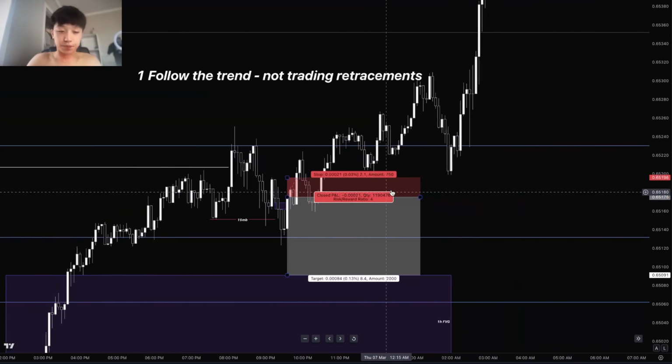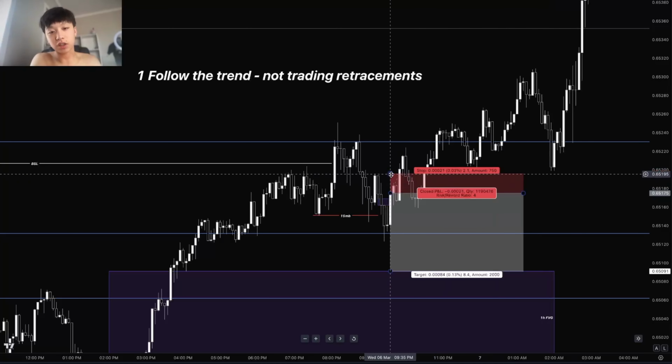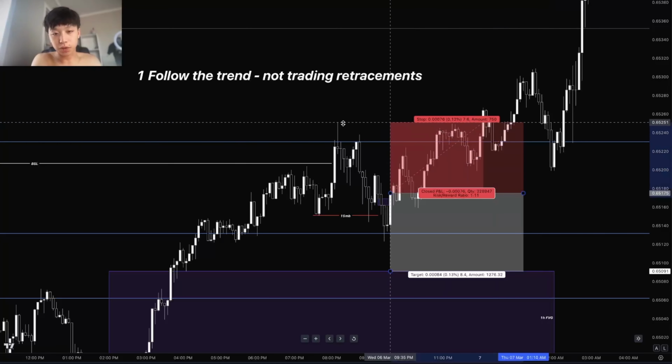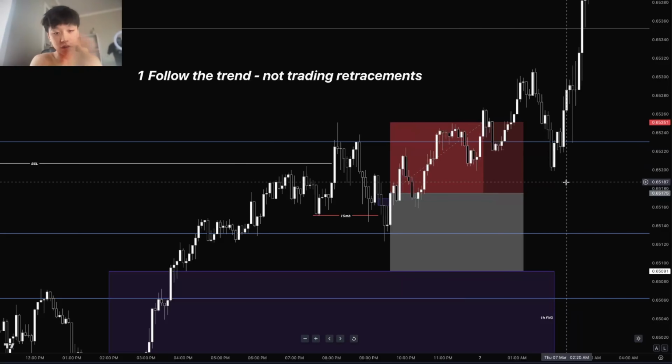And yeah, well, okay, here's the thing. This is why you've got to think about it, because on the last trade I took, I said don't put your stop loss up here. Now, if I put my stop loss up here, I would have lost way more. Not if I kept the same position sizing, or if I calculated the position sizing to be different, but I don't know why I took this trade. Once again, just not following the trend, not following high time frame confluences.